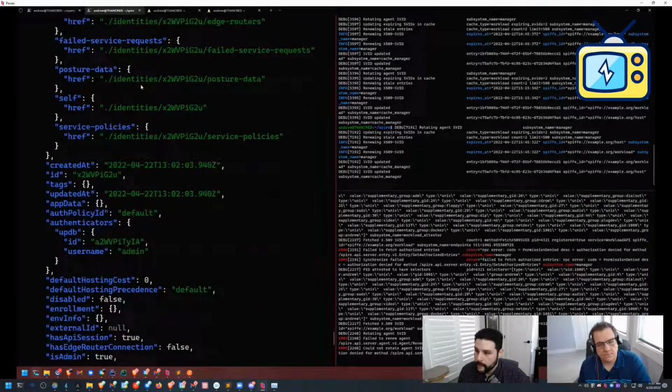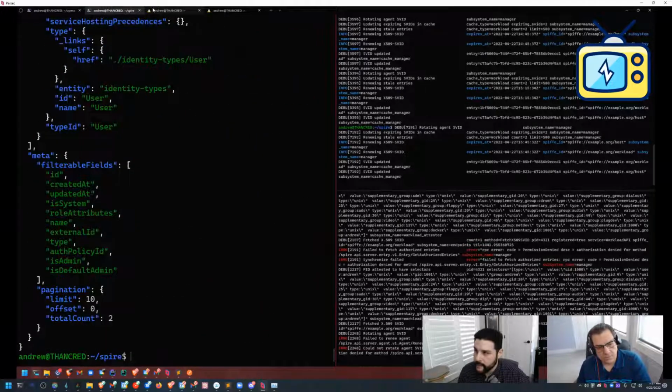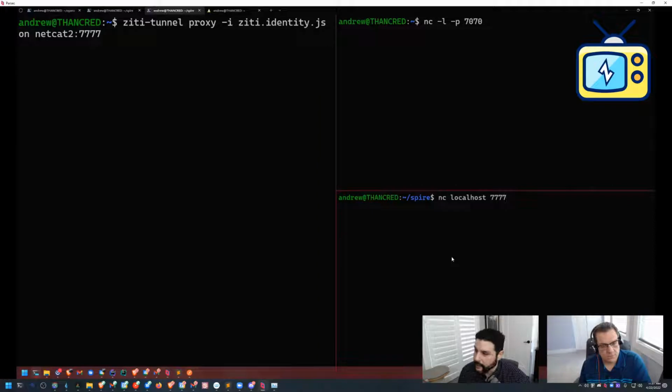So to make this all work, technically it should work. Let's see a demo now. Up here on the top, I just have Netcat running, listening on 7070.